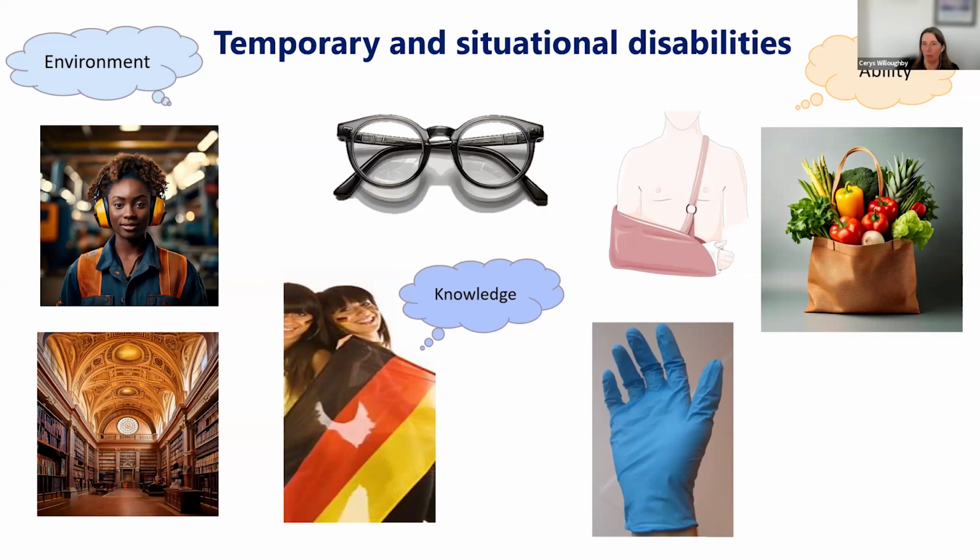You might also have mobility issues related to the fact that you've got gloves on. If you're in the lab and you're handling some chemicals, it's also difficult to then handle a mouse or a keyboard at the same time. If you're holding some groceries, then it could be quite difficult to do something with just one arm, for example. And there's also, if you happen to have less knowledge, so it could be that you're new to a tool that you're trying to use, or for example, you're trying to use something in a different language.